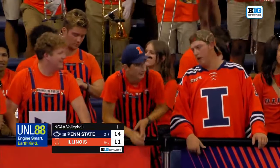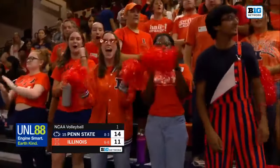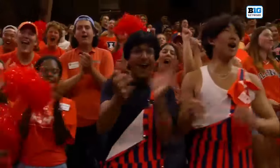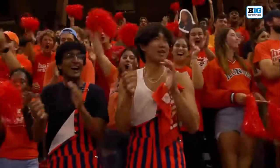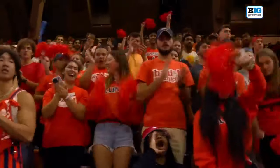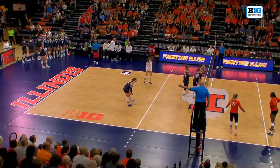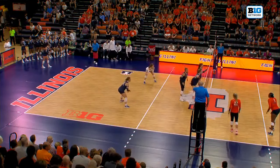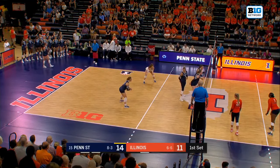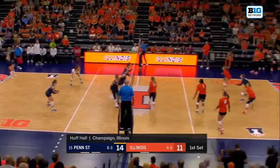Back here at Huff Hall, the Spike Squad in full force. It is an orange out. Beginning of the school year, beautiful day in central Illinois, and the perfect place to spend your Friday night. If you are a student, a great crowd on hand. They bring it every single time. Audrey, you talked about this is a difficult environment to play in if you're Penn State trying to go to 3-0 in conference play.